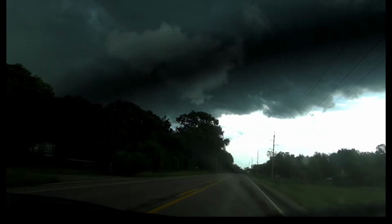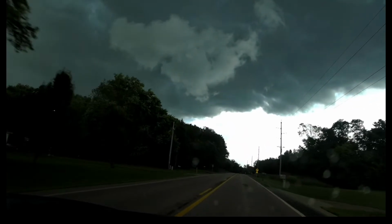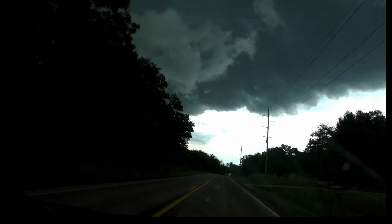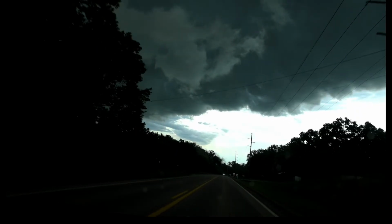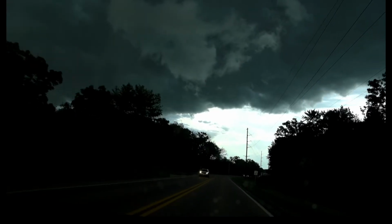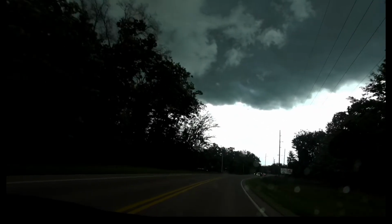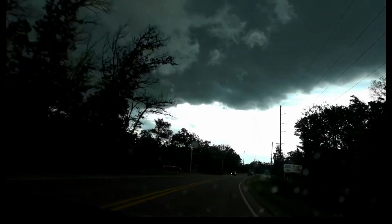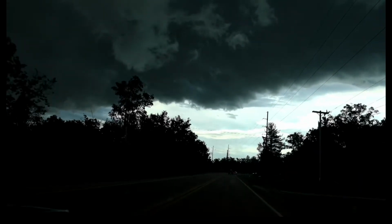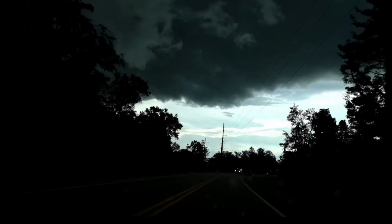This thing really wants to make a wall cloud. I can kind of see some features of one that really wants to form just straight ahead off to the left a little bit. This thing just does not have it to make one though. Just does not have it. Which is exactly what was expected of today. Got someone up ahead. Pulled out in front of someone like I did earlier, but this person did it.